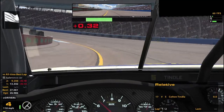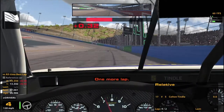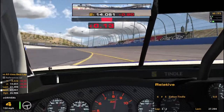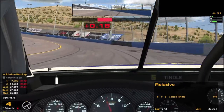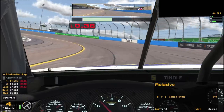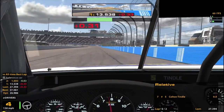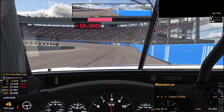Fastest lap for me. That's how you do it. One more lap, stay sixth fastest throughout a run. Still not very fast, but I think it's just because I'm not very good at Phoenix to begin with. Car in front's lap time is 27.6. I'm going to try my best, but I'm not expecting too much here. I'm just not very good here.